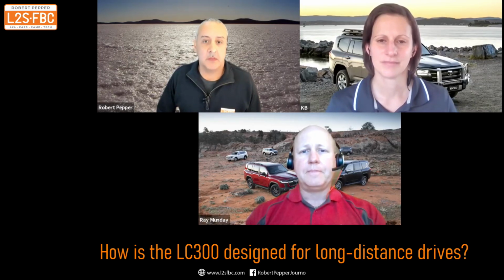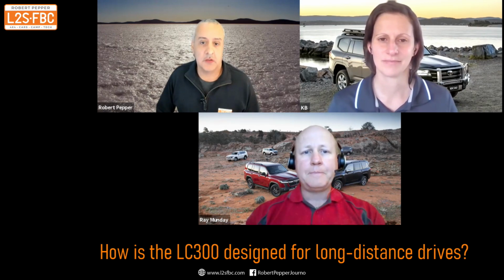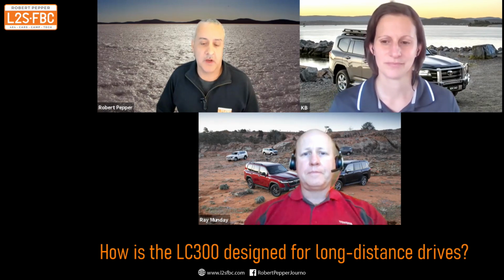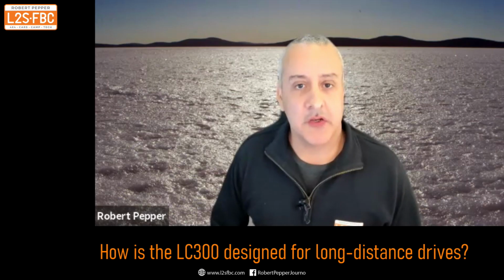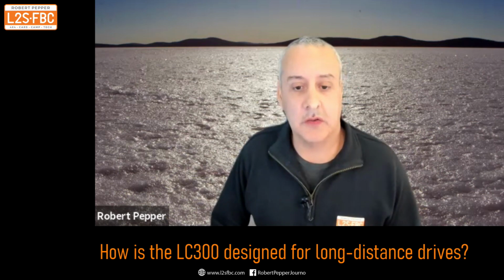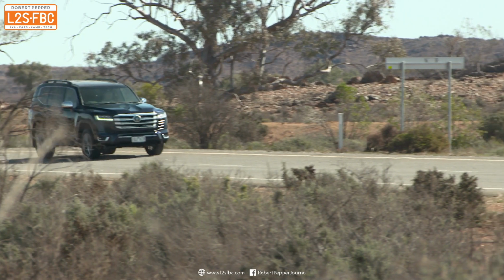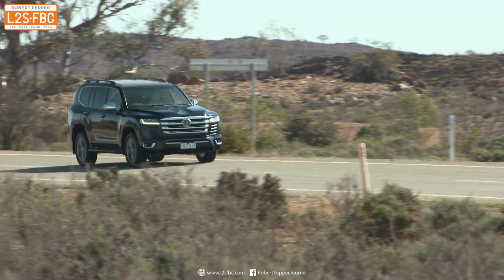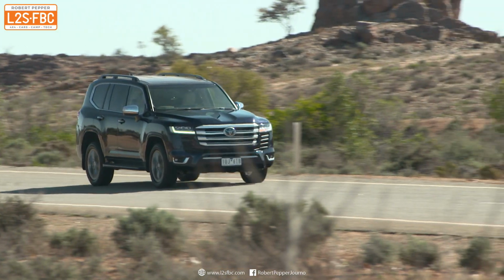Now, in terms of ergonomics and long distance, the chief engineer related how he drove a 200 all the way around Australia and got a lot of feedback from that. How has that translated into making the vehicle, and early owner feedback is saying, look, it does feel a more comfortable vehicle to drive. What makes it more comfortable to drive? Is it driving position, the suspension? What goes into making it a better long distance cruiser? Excuse the pun. Yeah, that's a good question.